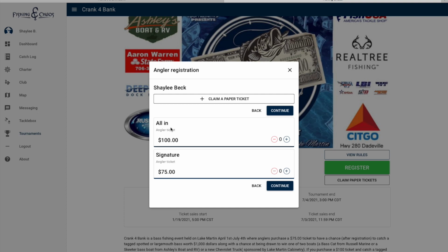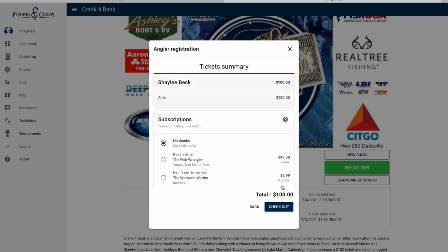And then, are you all in? Are you going to get your $100 ticket and be a part of the virtual tournaments and the $1,500 tagged fish and all these other prizes? Yes, I am. That one works for me. That's what I'm interested in, but you do also have this other option to get the signature ticket, which is $75, which does also come with big money fish and lots of really cool prizes too. So if that's more your route, you can go for that. Me, I'm all in. So then you're going to click continue.